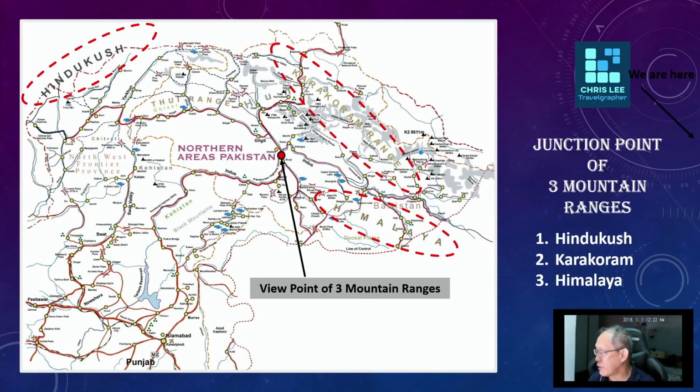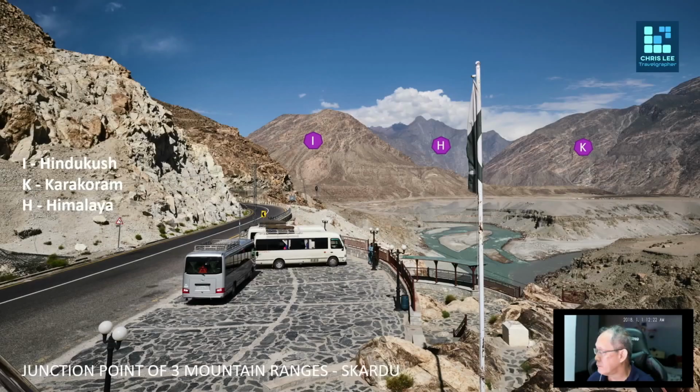And so the location is probably shown here. Again, it is actually along the Karakoram highway. And you can see in this image, I have shown 3 alphabets, the I, and then the H, and then the K. Now, the I represents the Hindu Kush mountain range, and then the K stands for Karakoram mountain range, and of course the H stands for Himalaya.